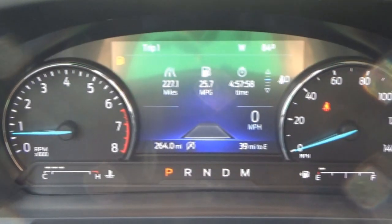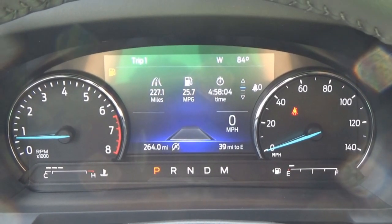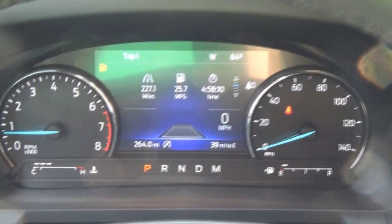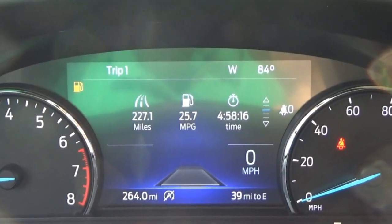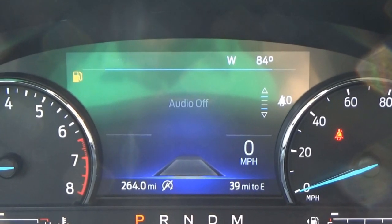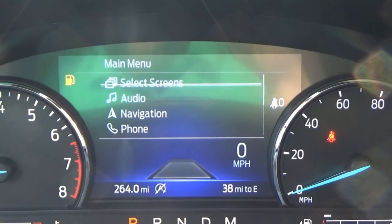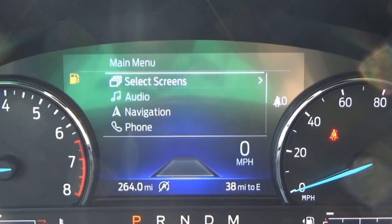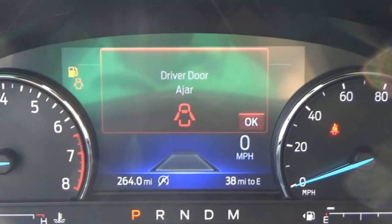So the new gauge cluster, I think, looks very clean, and I do like how it's very similar to the previous gauge clusters that Ford has been offering in the vehicles over the years. I think it looks really awesome, and I like the new display graphics also. So we're just going to go through. Got some tire pressures here, audio information, which is off, fuel economy, the first trip computer. If we hit menu, it'll allow us to select other various options. And of course, it will display any urgent vehicle alerts when something comes up.